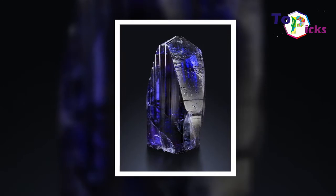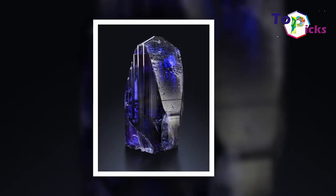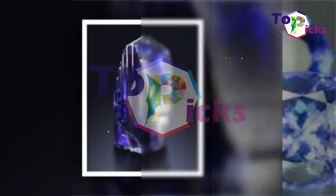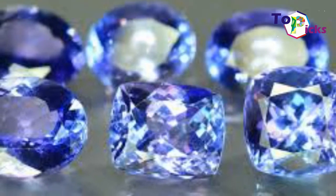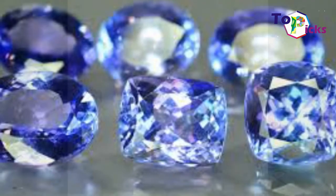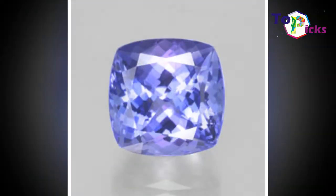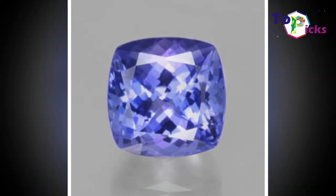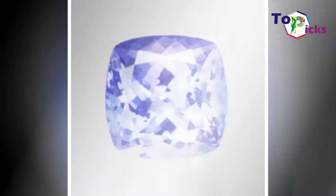Tanzanite. Next up is the Tanzanite, a gemstone that can only be found in the foothills of Mount Kilimanjaro in Tanzania. It's good to point out that this beautiful blue gemstone was left in the dark until it eventually went mainstream in the 1960s. And of course, its initial popularity was a result of the efforts of Tiffany and Company. It was discovered in 1967 and christened by the jewelry company in 1968.